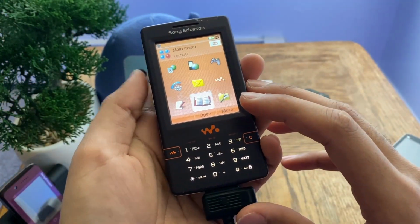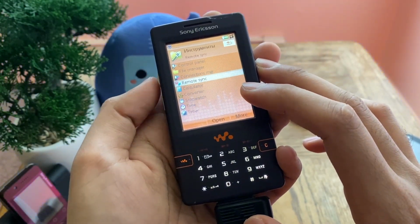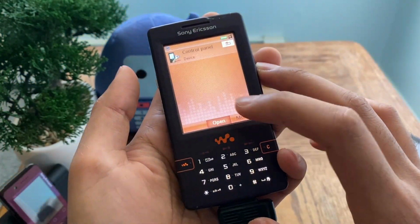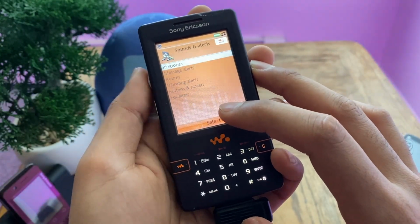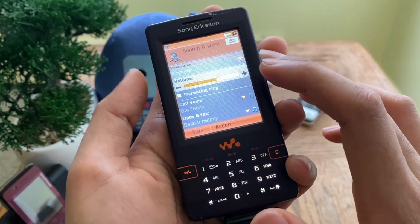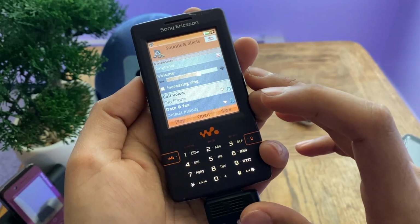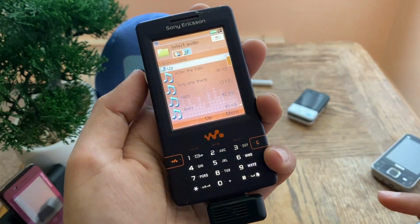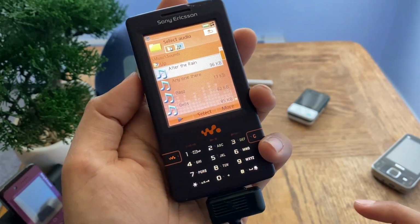So let us go straight to settings here, click that, and then we go straight down to control panel, open, device, open, sounds and alerts. And this thing has quite the selection. Ringtones, let's do the volume, let's make it about that high. Save, ringtones, and open, find sound, and here we go. So quite a bit of a selection there. So sit back, relax, and let's listen to these things.